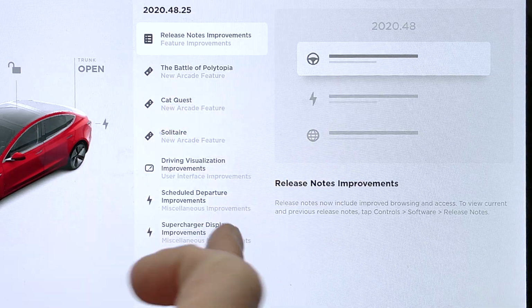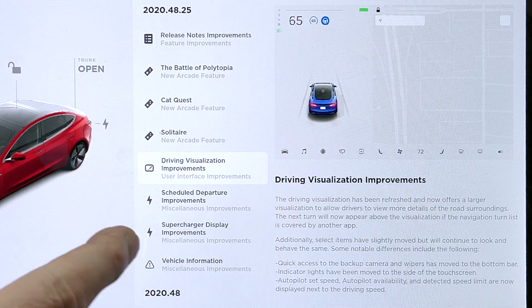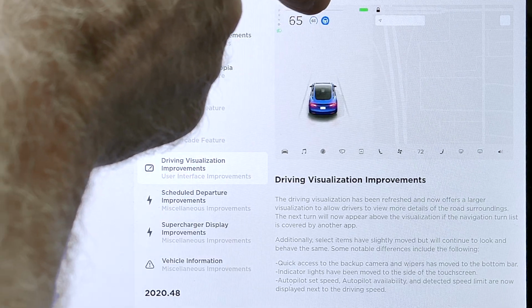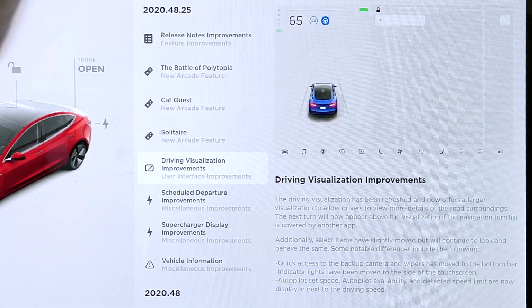Let's just check what else is in the updates and improvements. Visualizations, we know that. The panel is wider. It gives more room to the activity on the road around us. It gives you a better feel for it, and they've just changed the location of things. There's where your autopilot symbols appear, right next to the current speed indicator.